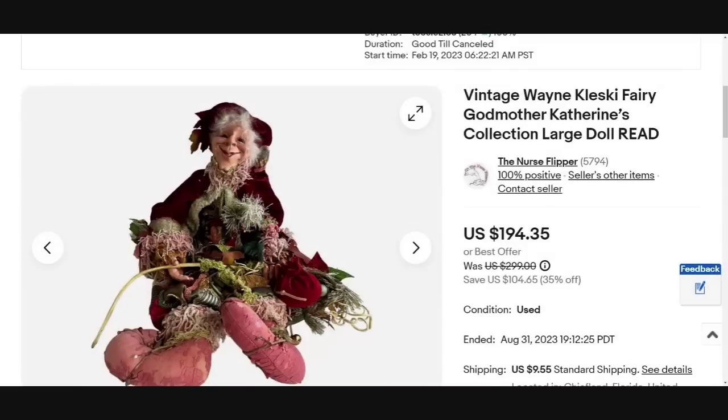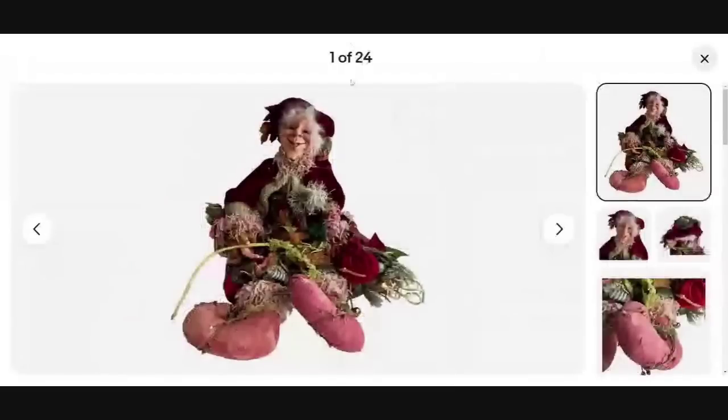Up next, this is a need to know. This is a vintage Wayne Kleski Fairy Godmother Catherine's collection. You do see the word read there in capital letters. I accepted a best offer of $165 on her. I picked her up, and you can see I used 24 pictures. I will scroll through them, and that's because this is a higher priced item.